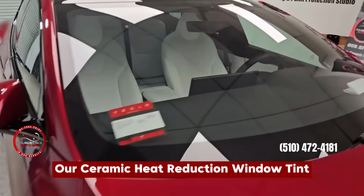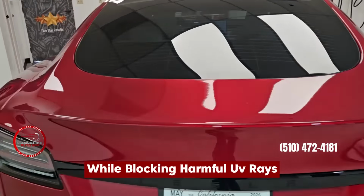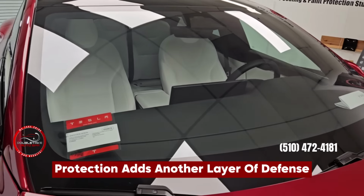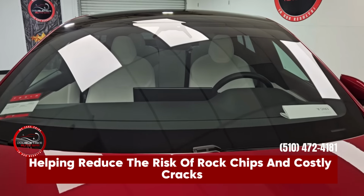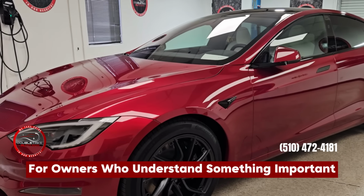Our ceramic heat reduction window tint keeps the interior dramatically cooler while blocking harmful UV rays to protect your interior and your skin. And the windshield protection adds another layer of defense, helping reduce the risk of rock chips and costly cracks. This is the ultimate protection package for owners who understand something important.